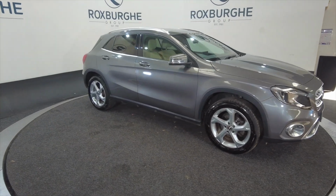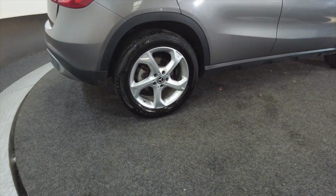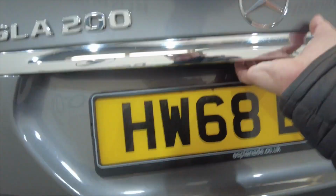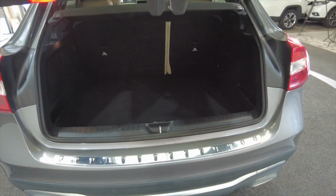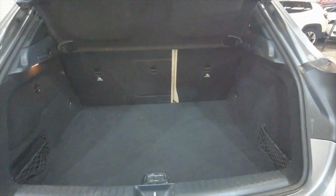As you can see, it's got alloy wheels, it's 5-door with roof rails. Really nice large silver alloys as well. Very, very popular cars, these here at Roxburghe. It is a motorised boot as well, just takes the effort out of it. Very large boot, perfect for families, these cars.